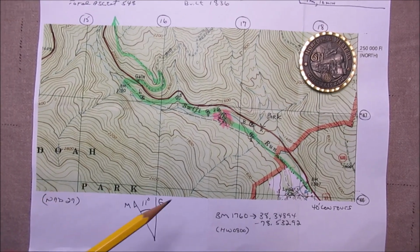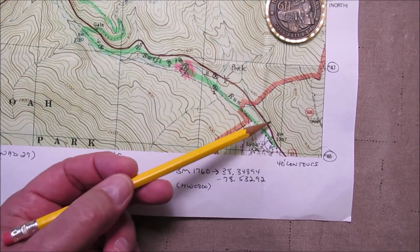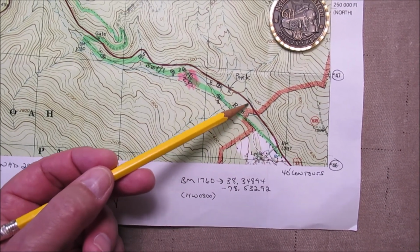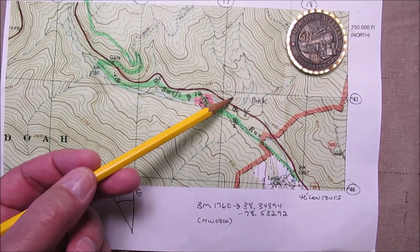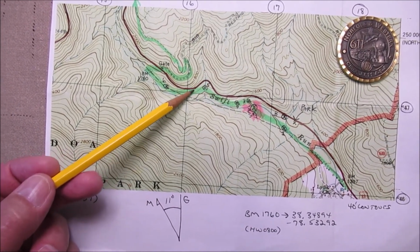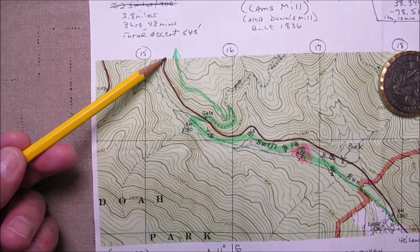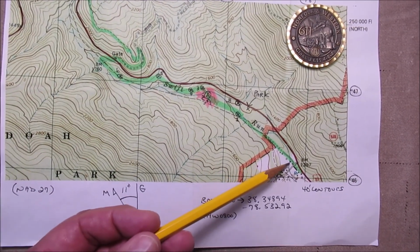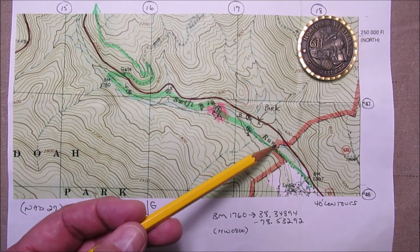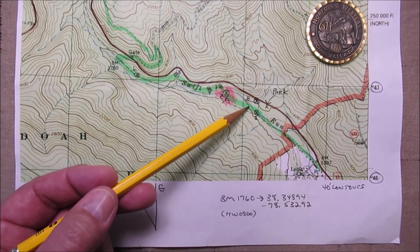Now this map shows, I drew in the old route in green. The red is the modern day current US 33 going up the side of the mountain towards Swift Run Gap. Okay, so that's the modern route. The old route I highlighted here in green. It's not actually shown on the map.